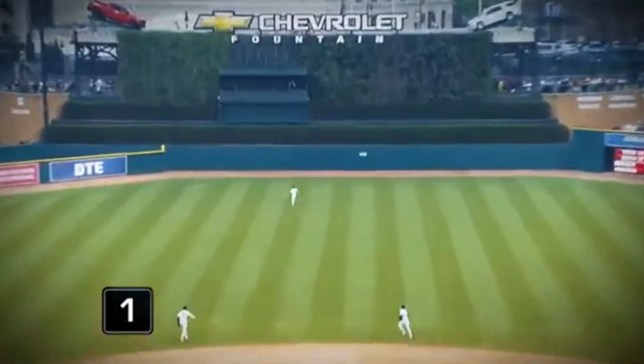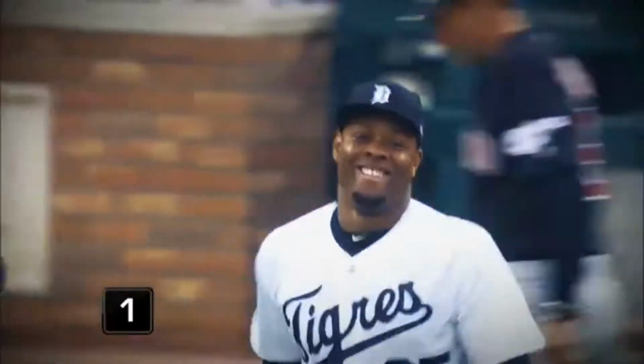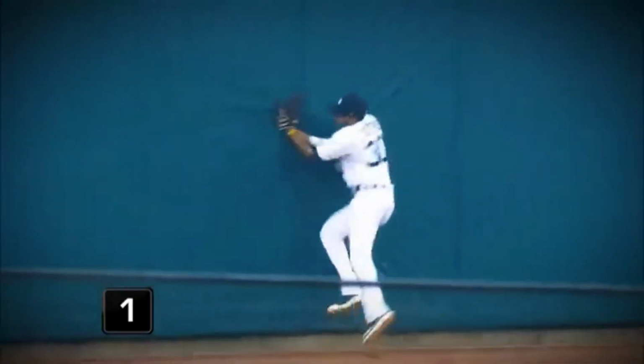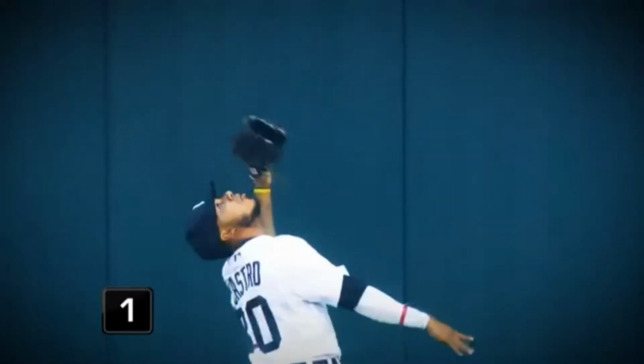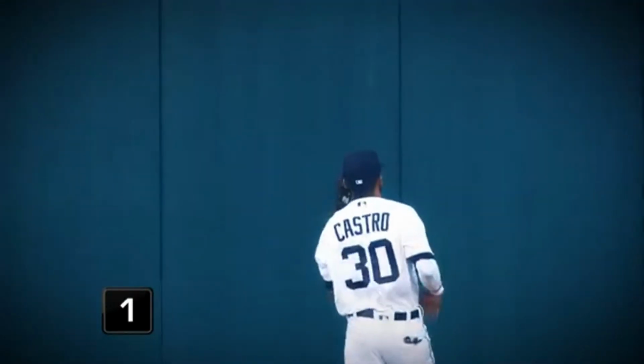Driven to center, Castro's got to hurry back. Got twisted around, but makes the shoulder grab! Are you kidding me? Looked like he's been playing center field since birth. What a play by Harold Castro. He makes one of the best catches we've seen all year. That'll be in the highlight reel for many years right there.